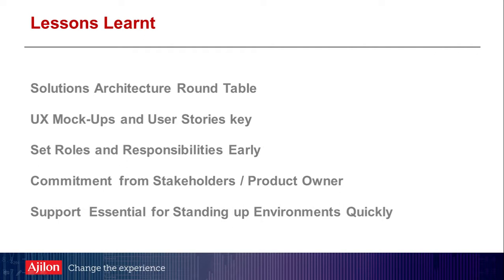And then, the standing up environments, of course, very quick turnaround is required. Don't have a lot of time.